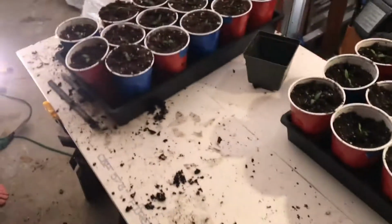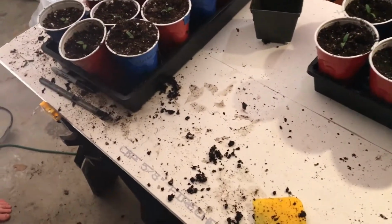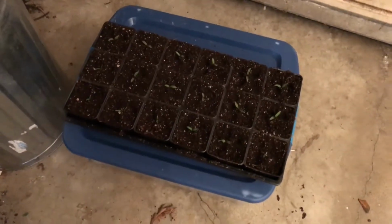So there's another couple. This kind of worked out, having this extra drywall and setting up a little makeshift potting bench here so that we could get twice the amount of work done. Got a little shop light going, floodlight. Tree down here.